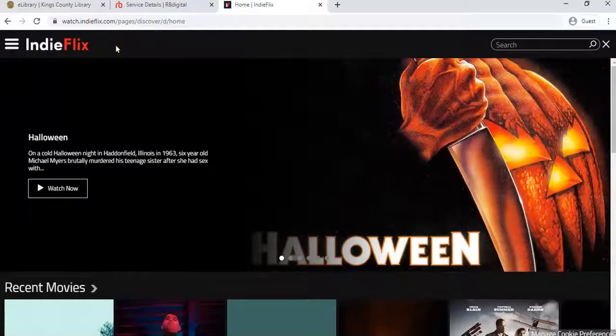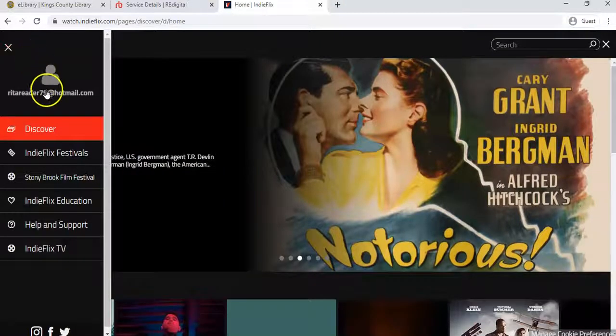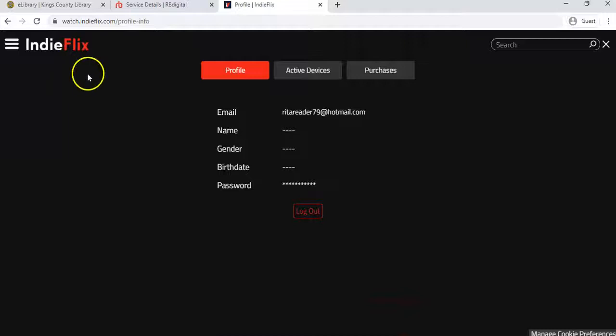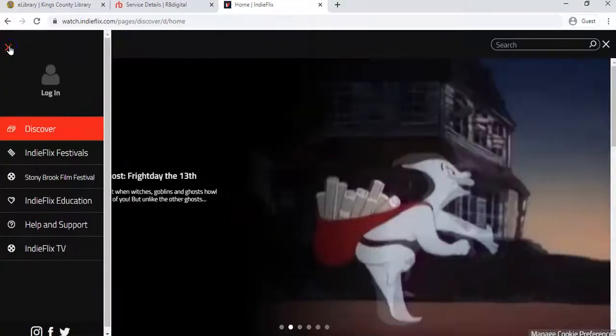After you finish watching a movie, you always want to make sure that you log out of your IndieFlix account, and that can be done by simply going up to the top left, the 3 lines here, clicking on that, and then clicking on your profile, aka where your email is. Just scroll down to where it says log out, and then you're logged out. If you want to confirm that you've logged out of your IndieFlix account, you can again click on the 3 lines in the top left side of the page, and notice now it says log in versus before it had your email address.